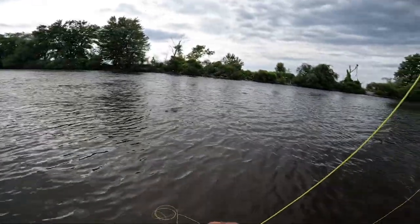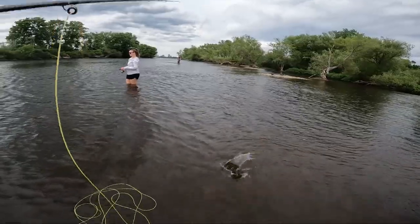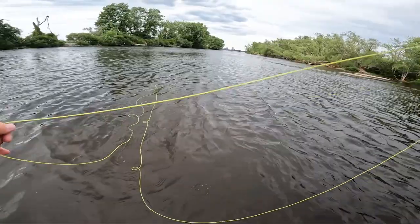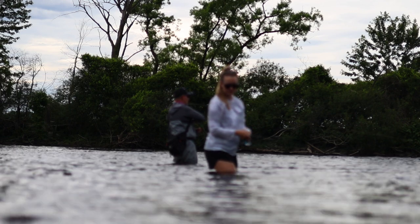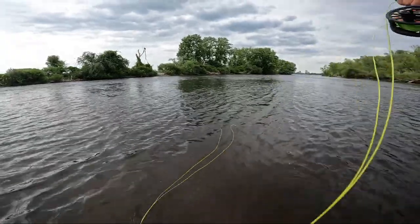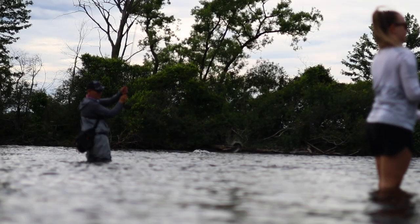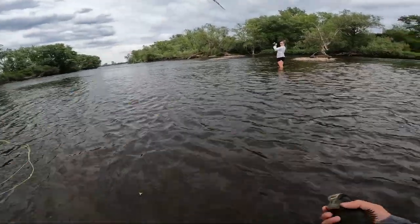And we're hooked up. Look at that, man. Woo! On the fly. Seems to be a lot of fish right here, man. Oh, there we go. Not a bad little smallmouth for this Ottawa River.